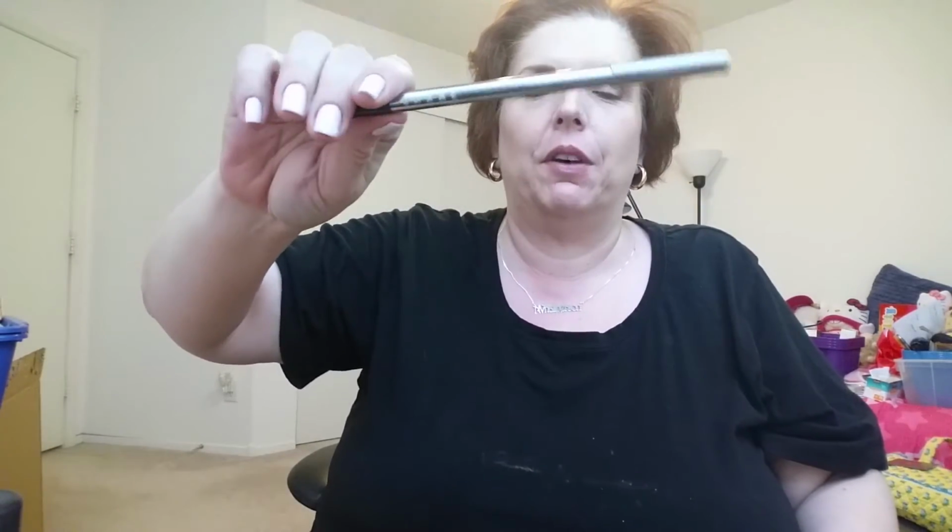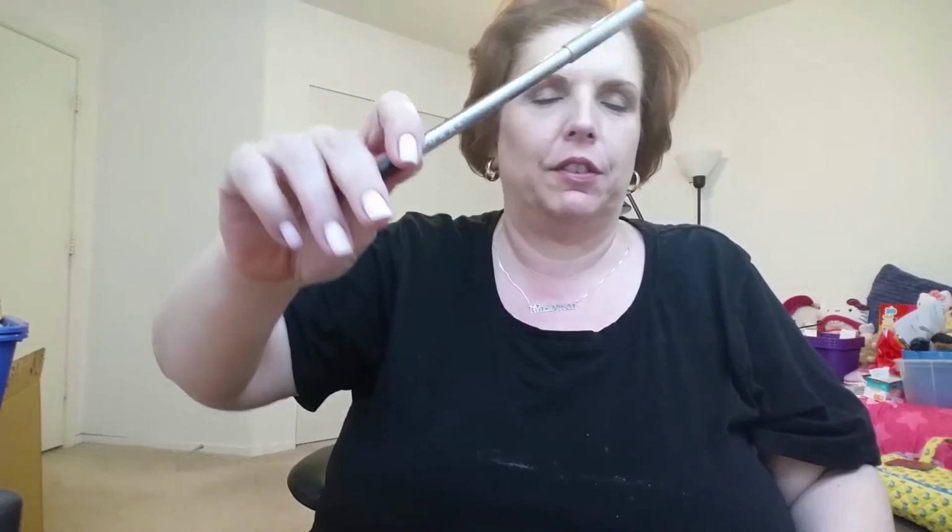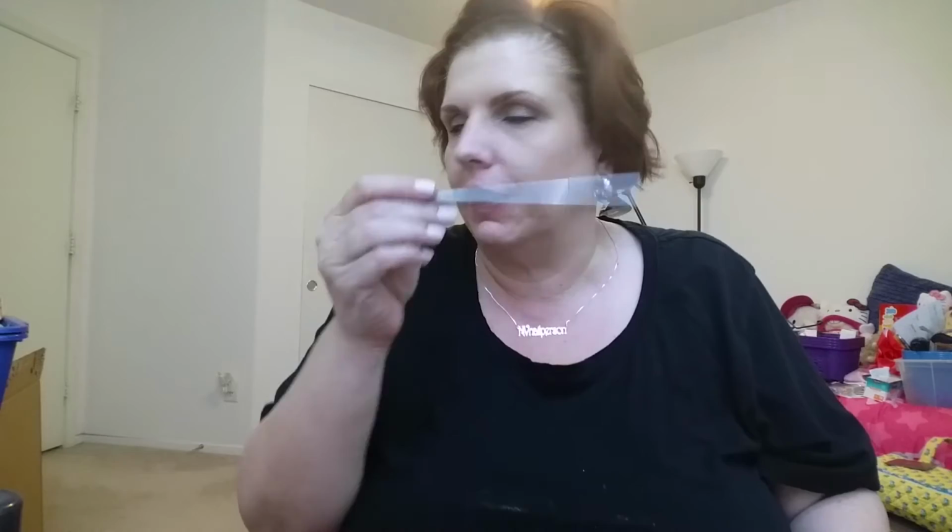So for my eyes, of course, my Front of the Line. Yes, I remembered. Dark brown. I know I have issues with this pencil for some reason, but yes, Front of the Line by Lorac. Love it. And then for setting, the primer is just my little Wet n Wild Cream Brulee, so I have an easy, smooth canvas to start with the eyeshadows.